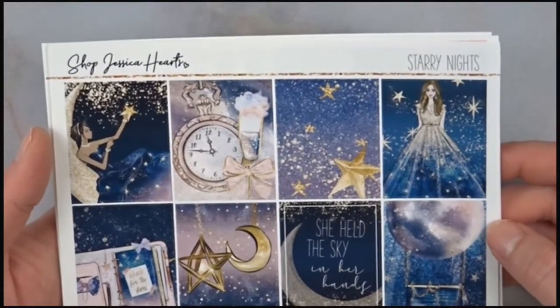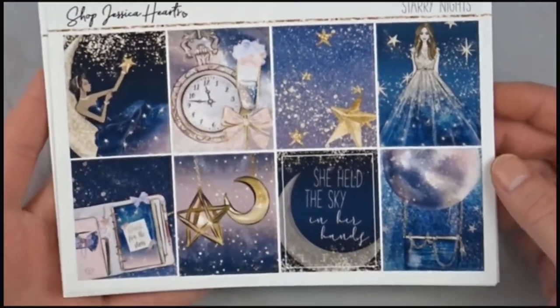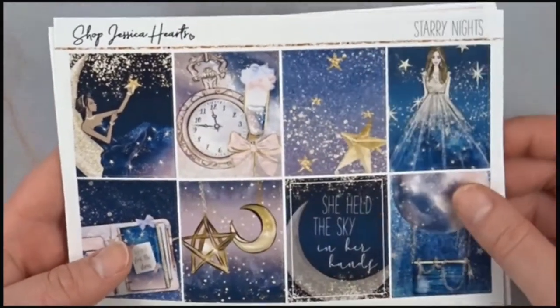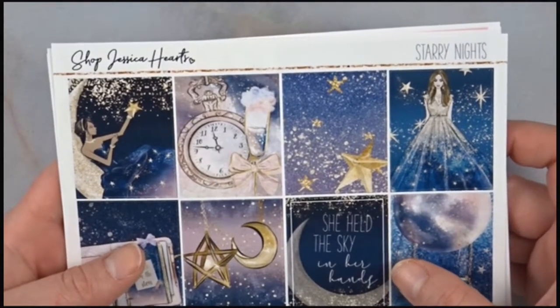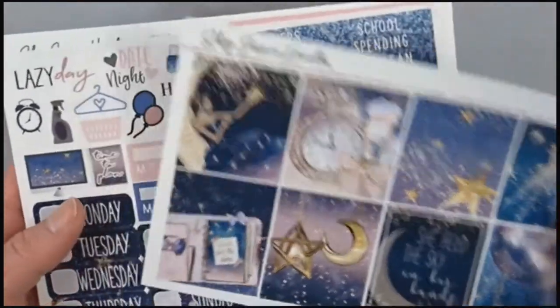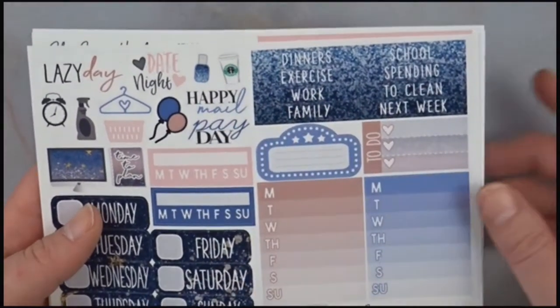So, this is the Starry Nights. And so here are your full boxes. I love it. Other than unicorns, I really do like the whole galaxy and stars and moon theme. So it said, she held the sky in her hands. That's cute. And look, she is. There she is. And look, I like that. Can I have that planner, please? Starbucks, yes. Happy Mail, yes.